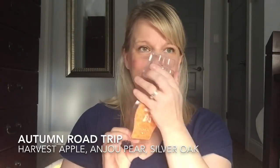Add some fruitiness with the apple and the pear, and then as it's warming, it almost has a perfect pumpkin pear tone towards the end. That's the only thing I wasn't crazy about with this scent.